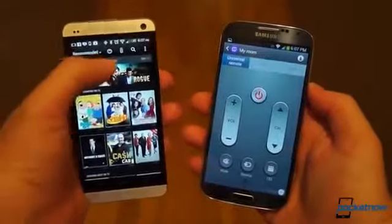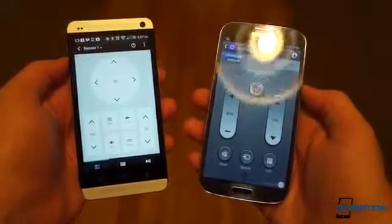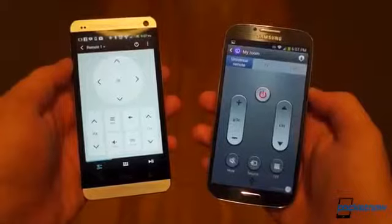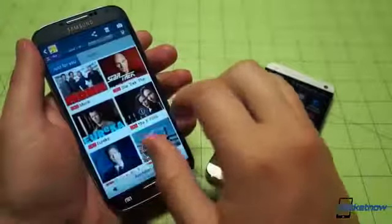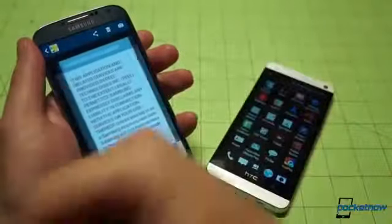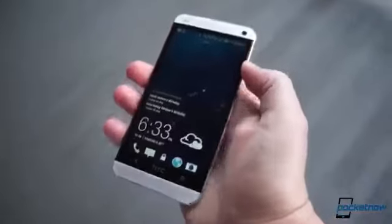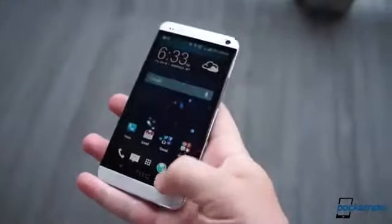Both the One and the S4 offer remote control applications to control home media centers, TVs, and so on, but Samsung really goes the extra mile with its Watch On integration, and it's obviously making a more serious content play than HTC. If an expanded suite of apps and services is important to you, the Galaxy S4 will be the way to go. If you value a smartphone experience with very refined, very modern software design, though, the One is a better choice.